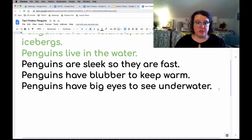Your job is to write 2 of these facts. You can pick which 2 you like. And to draw another picture, because I'm pretty sure we've run out of room on that other page. And I'm wondering if you could draw a picture that shows that penguins are sleek and that they have blubber and big eyes to see underwater. Do you think you could do that? I want you to give it your best try.